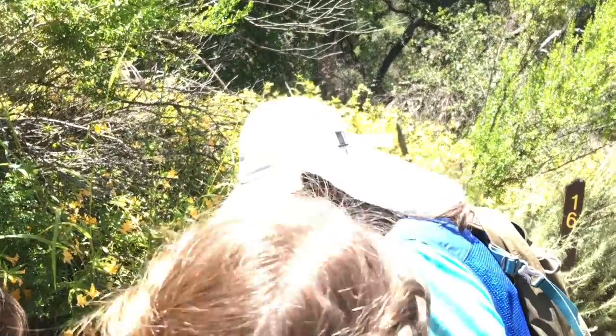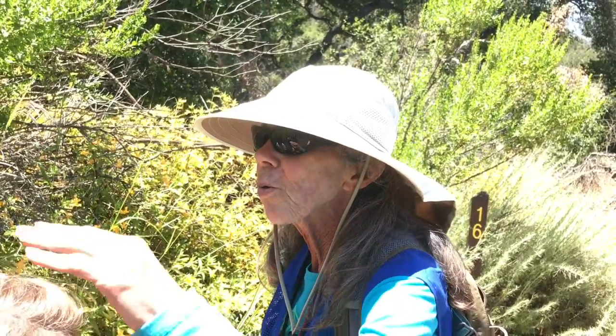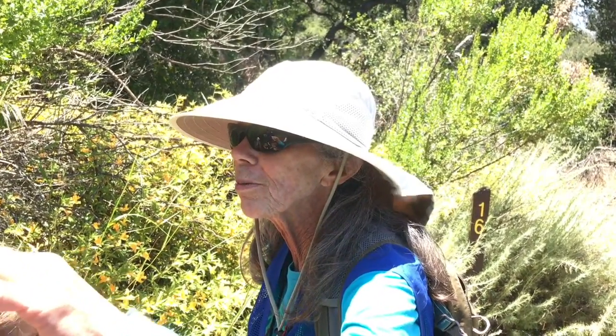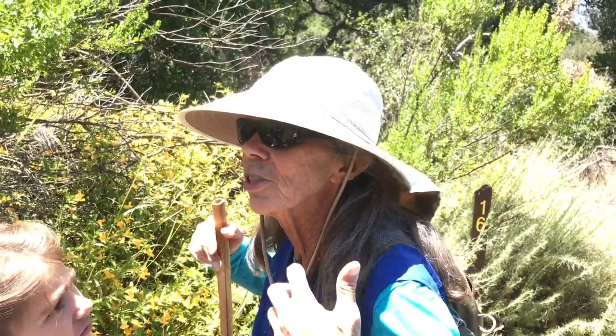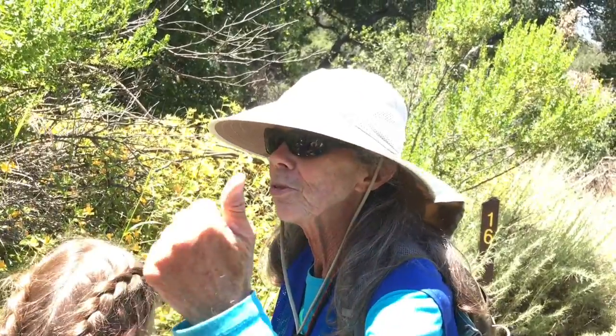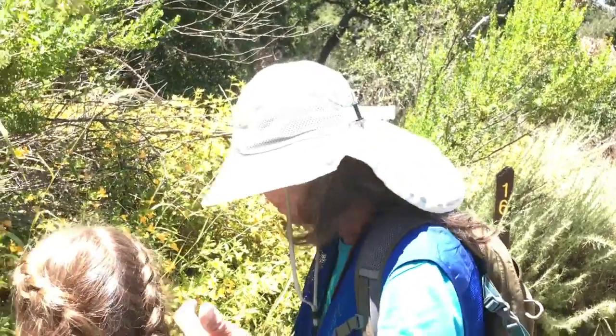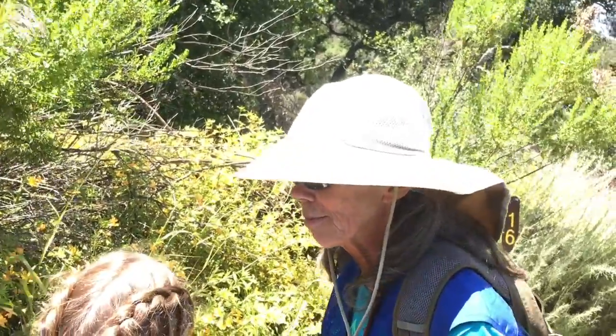And the bulb can also be used for fishing. They would squish the bulb, throw it in a quiet pool of water where the fish are, and the fish couldn't take up oxygen and they'd be stunned, and they just scoop up the fish. So the soap lily plant was used for soap. It was used to make a brush, even fishing.